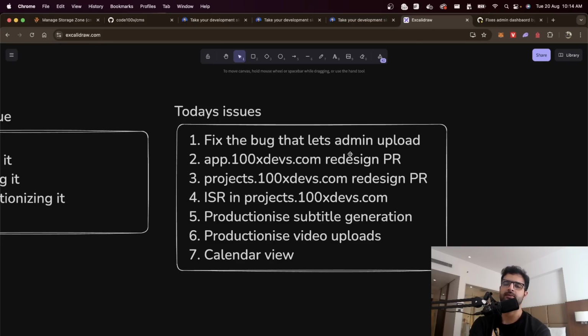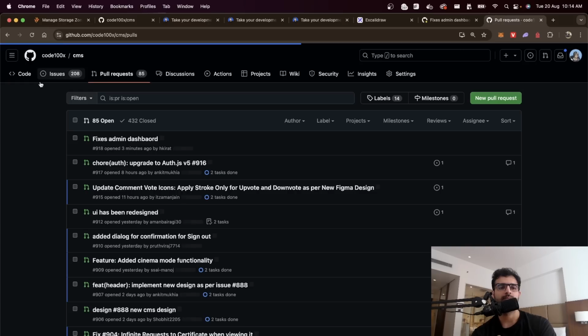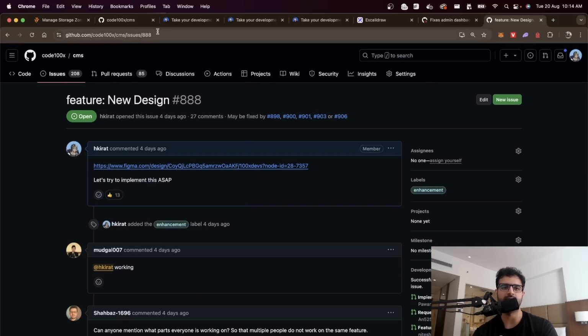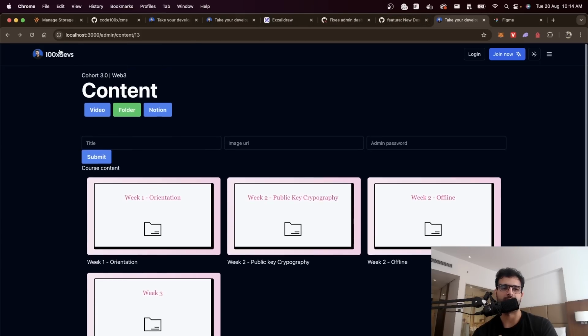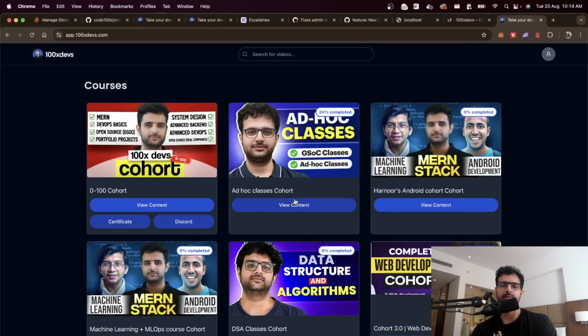Let's move on to the second one, which is app.100xsteps.com redesign PR. This one will be slightly easier for you to digest. Well, I don't know, actually I haven't opened it, but basically we had a new design that someone created for this admin dashboard. As you can see, it looks fairly ugly right now. I wouldn't call app.100xsteps.com very well designed.